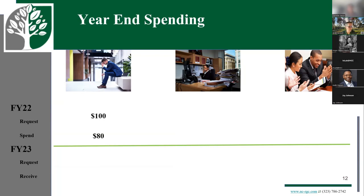A couple of years ago, you asked for $100 and you spent $80. You didn't spend your whole budget. These guys spent exactly what they were asking for, and these guys overspent. They overshot their budget. In commercial, in normal business, if I underspent, I still got the job done, but I saved 20%. I'm going to get a bonus at the end of the year, right? I'm going to have a really good Christmas party because we had extra profit at the end of the year.